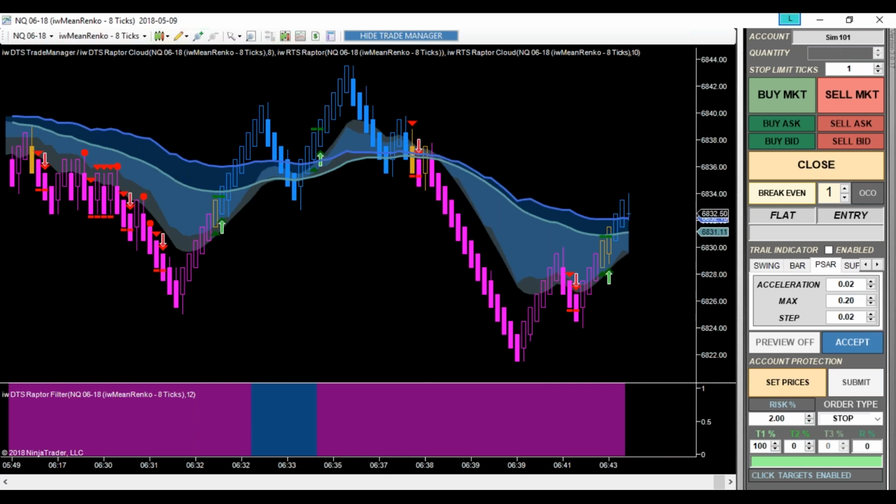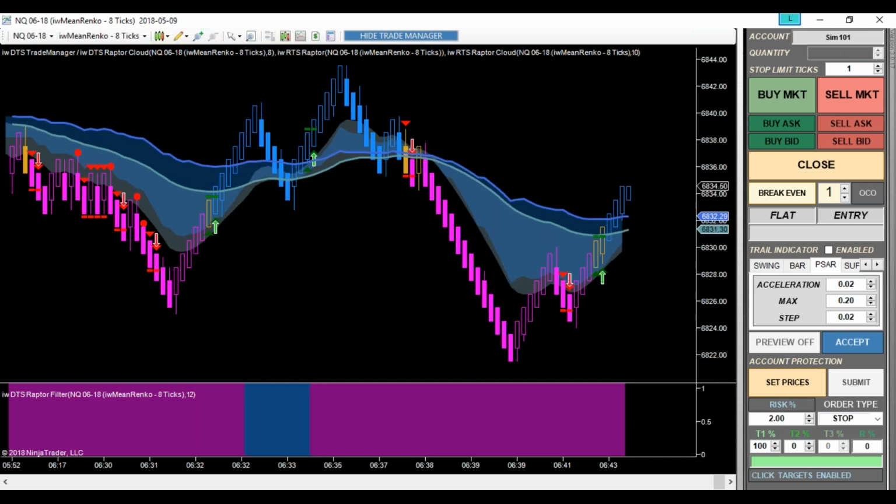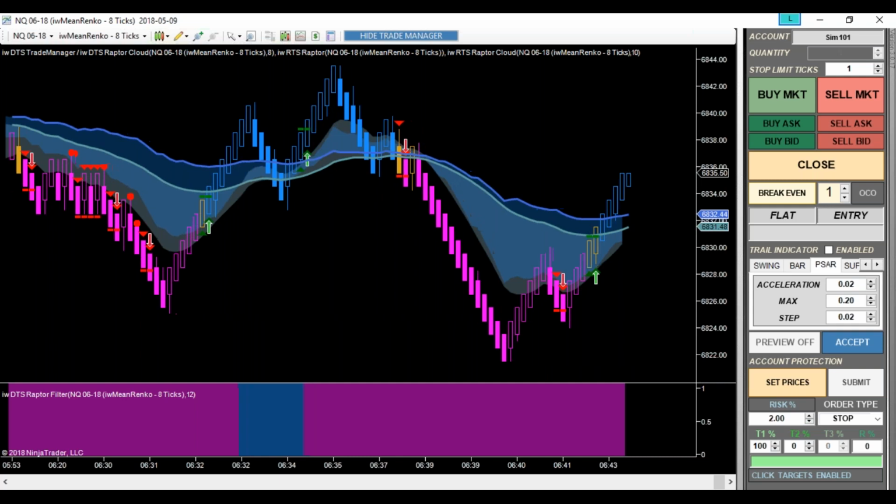Okay, now we're definitely at quarter to the hour, so I might sit on my hands here for a little bit, just see what happens. It's a little difficult to see, but this is a number 2 signal that printed here, the counter trend.